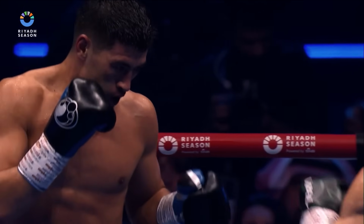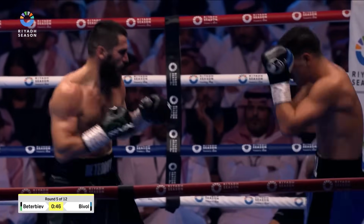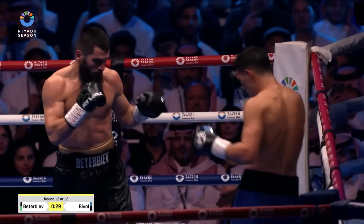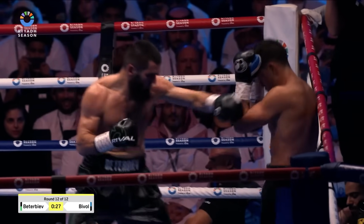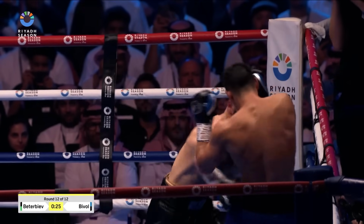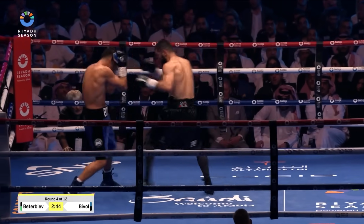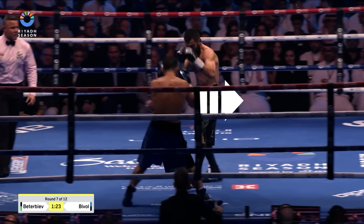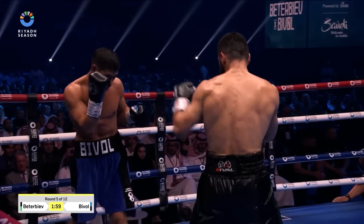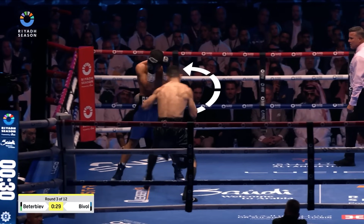However, he did have success timing Bivol's lateral movement, particularly catching him when he was squared up. While Beterbiev did not consistently cut the ring off effectively, he excelled at punching toward Bivol's exit side, landing heavy hooks and overhands. This strategy was very successful, especially when Bivol exited on Beterbiev's right side.